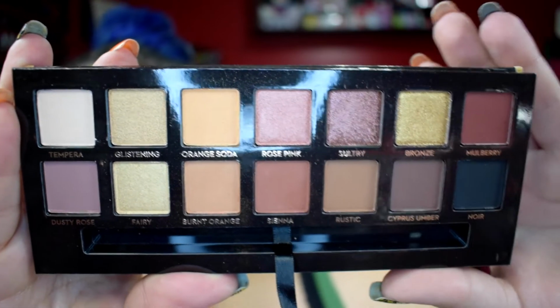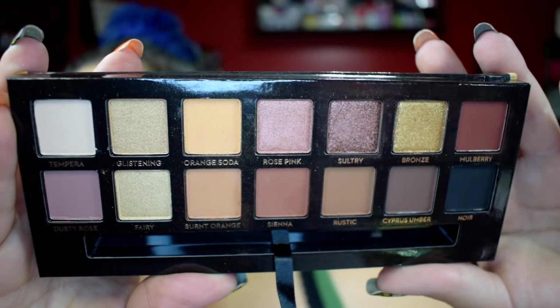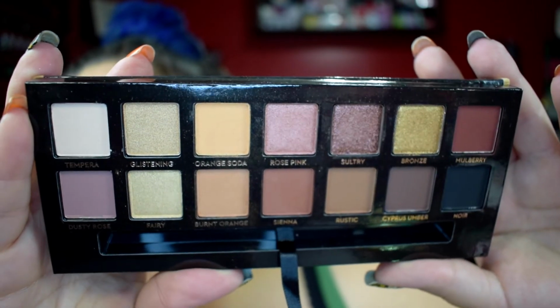I actually recently got this. I used my Ulta 20% off coupon to purchase this palette. I had waited to pick this up because I knew it was going to be a permanent palette, so I was really in no rush to get it. Now I'm sure many of you guys have seen this palette. It is an absolutely stunning palette, very nice, neutral, everyday type of shadows.